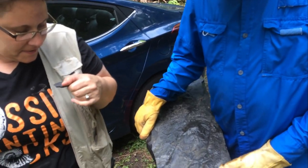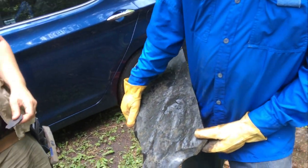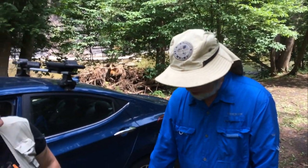See, and this is probably a cephalopod. This whole big rock. Wow, look at that. That's nice. That's enormous. That is a really good one. Yeah. Ray and I looked at it and said, go find somebody above our pay grade, you know?